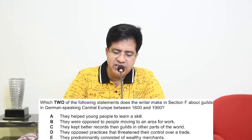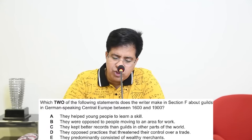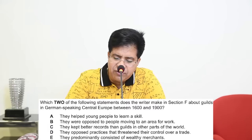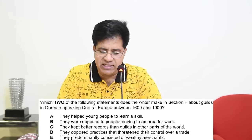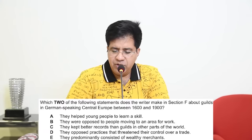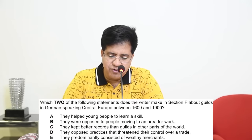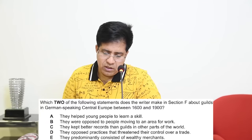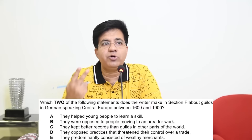Questions 25 and 26. Choose two letters A to E. Write the correct letters in the boxes. Which two of the following statements does the writer make in section F about guilds in German-speaking Central Europe? Guilds in German-speaking Central Europe between 1600 and 1900. Section F, two statements about guilds in German-speaking Central Europe between 1600 and 1900. So where is it? Paragraph F. Now see that paragraph F, and there are two answers here.